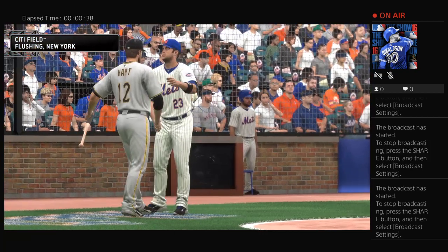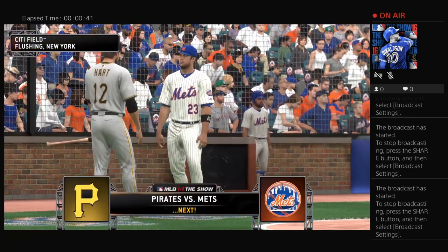Counting down to first pitch at Citi Field. It's the Bucs and Mets. Next.